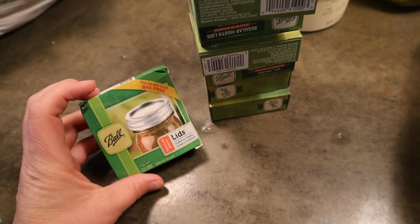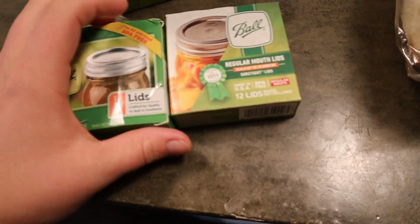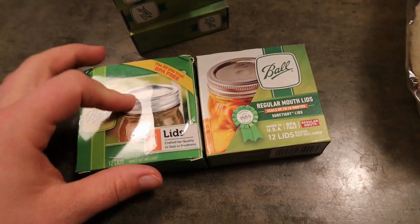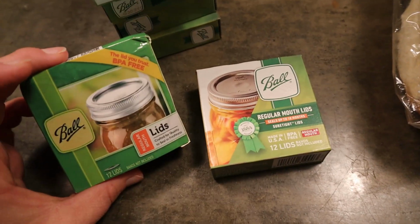I thought they were like the real Ball canning jar lids. And if you look at them, there's definitely a difference. When you open these up, they don't say Ball on the lid. So I think they're like fake. I don't know if that's even possible.